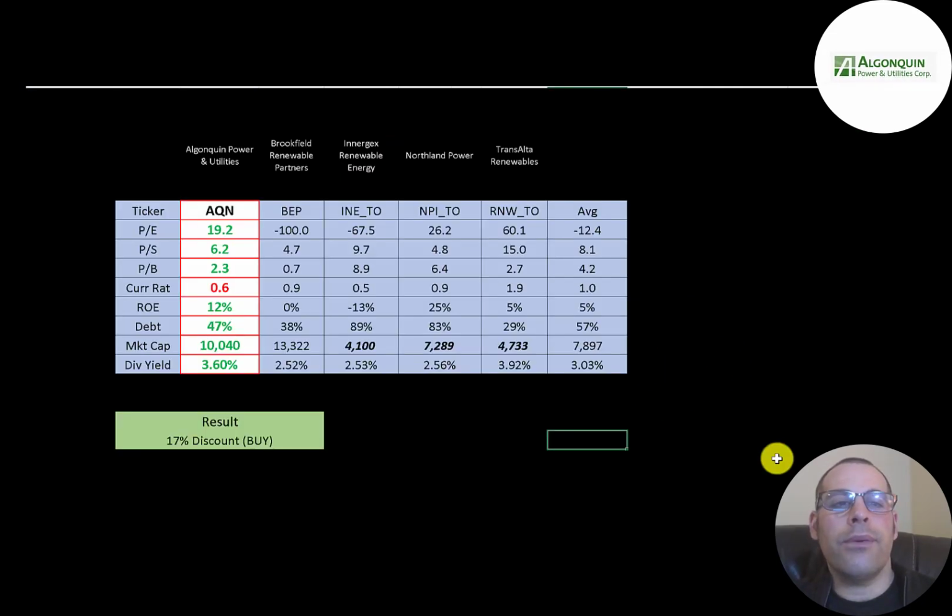The best way to look at ratios is to compare them to similar companies. I've done videos on Brookfield Renewable, Interchex, Northland Power, and TransAlta, all in the same industry as Algonquin. And if Algonquin has a number in green, they're better than the average. If they have a number in red, they're worse than the average. So they're pretty much better in every category except current ratio.